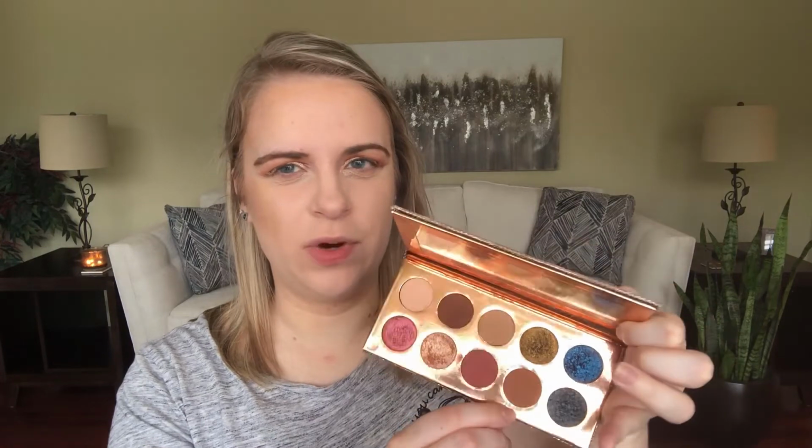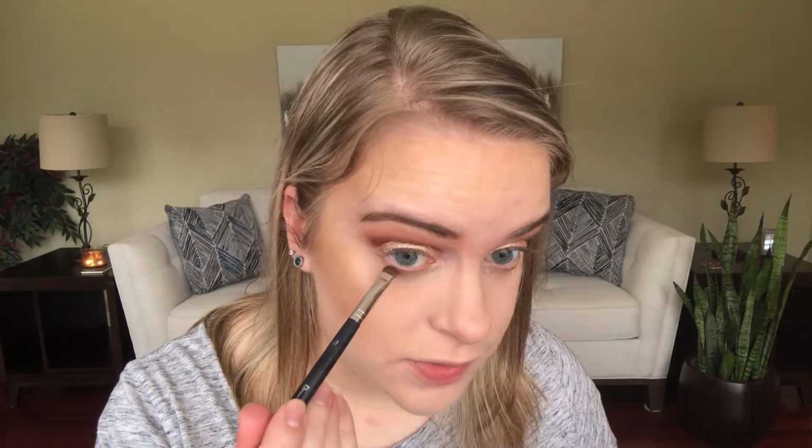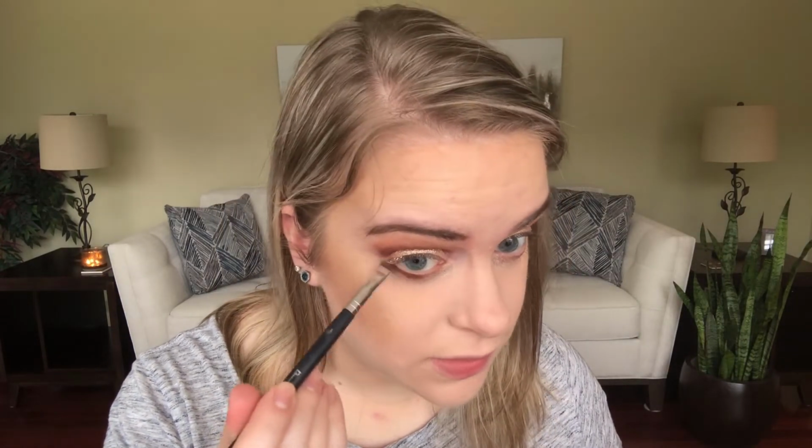I apply my under eye shadow after I set my under eyes, and this is just kind of a look that I'm into lately. So I take this eyeshadow brush that I got in an Ipsy bag, and I can either take this shade or this shade under my eyes, but I feel like more often I use this one right here, which is the shade Churro, and I just apply it pretty close to my lash line, but a little bit smoky as well.